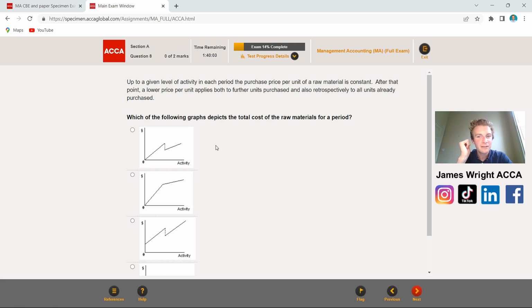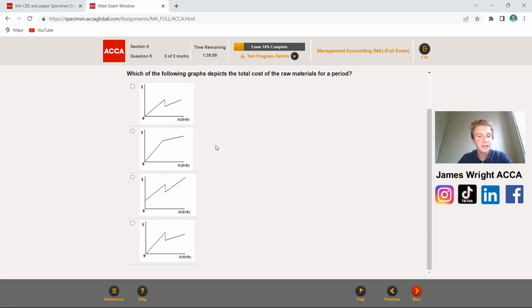So this is all about variable costs on here for the raw materials. So straight away we can rule out that one on there. It can't be that one because it's starting up here, that with no activity, it's already going to be charging us for some amount on there.